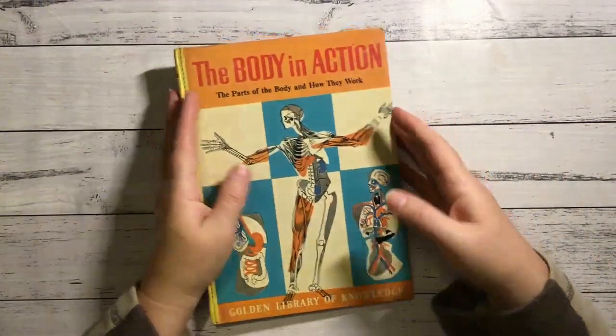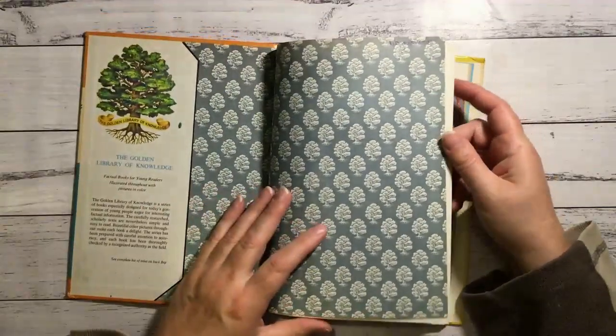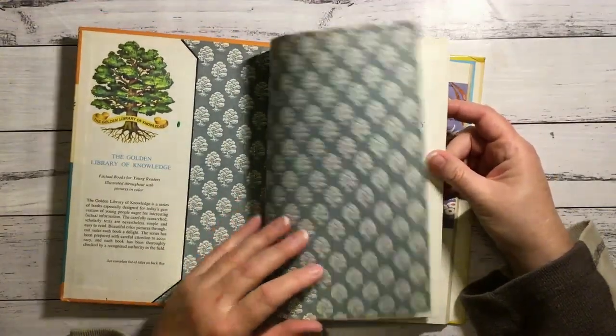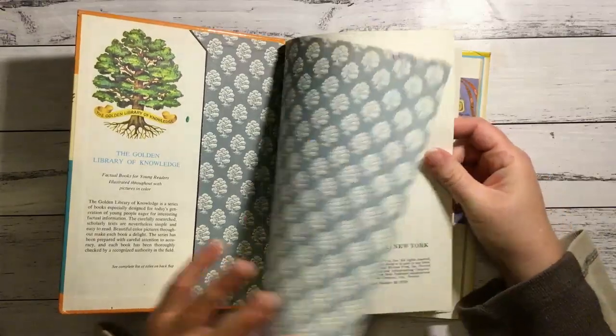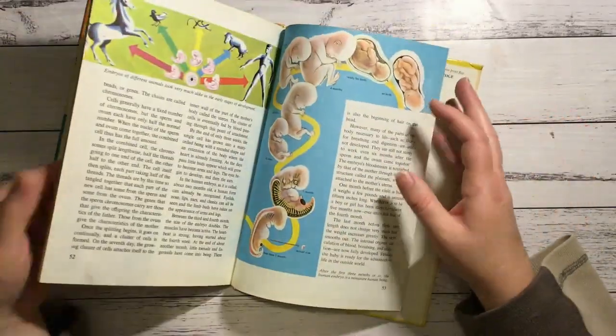This is the body in action. There's a few pictures in here I really like. Anatomical ones. That's really nice for Nature Journal. This is 62.